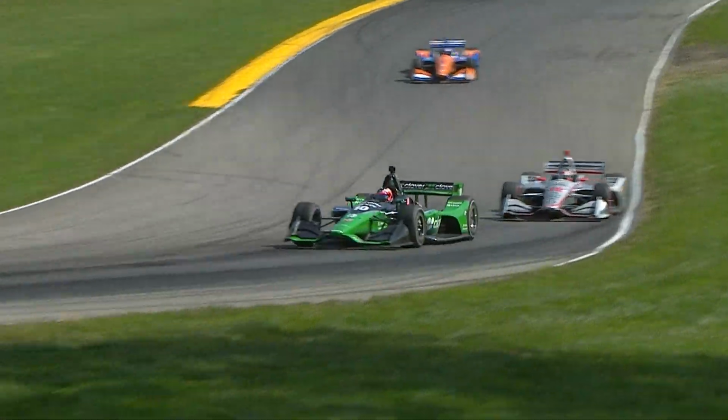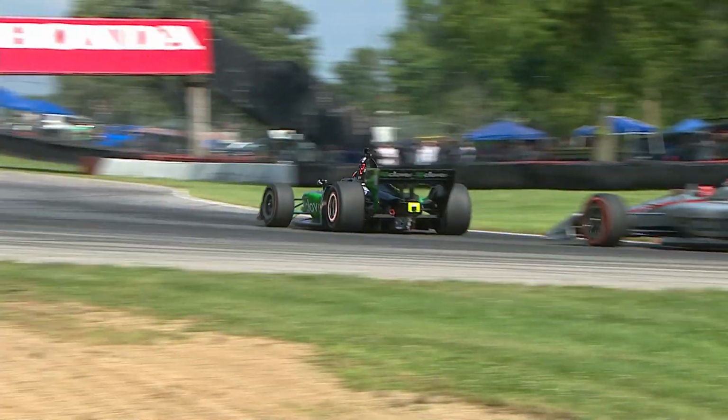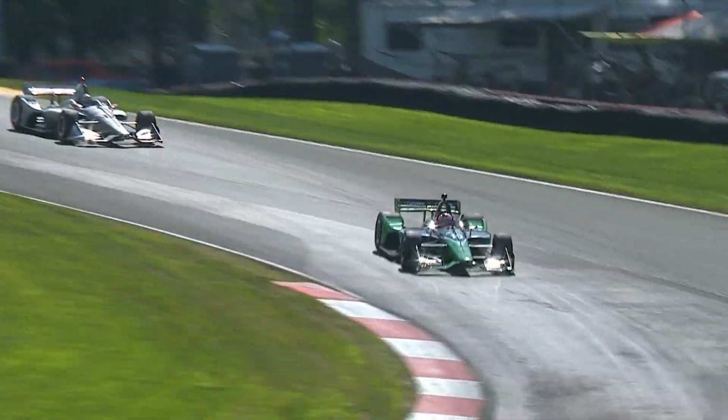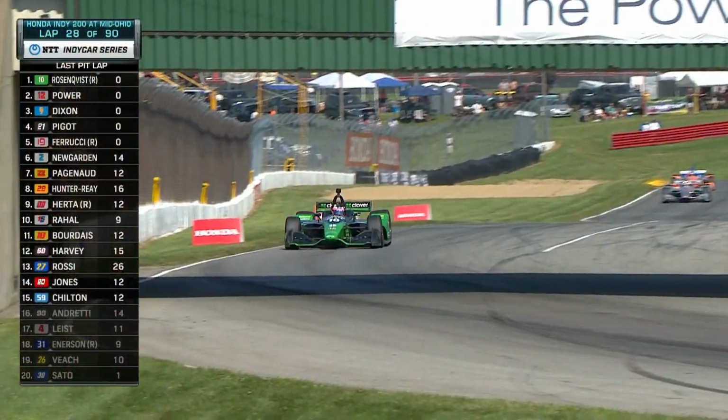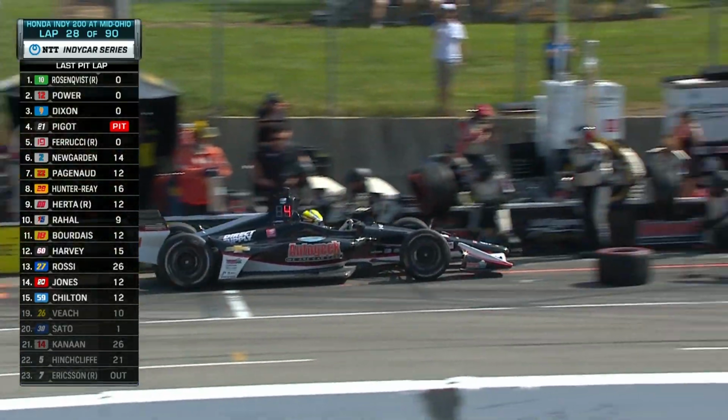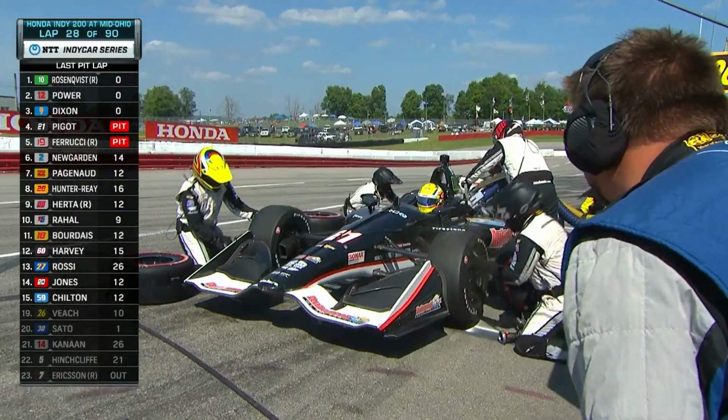But don't worry, later in the race, Rosenqvist and Scott Dixon are going to have to go to that softer red tire and try to make that work. Pit stops coming up for the leaders in the next couple laps. 5 have not stopped yet: Rosenqvist, Power, Dixon, Piggott. Now there's 4. Piggott is in.